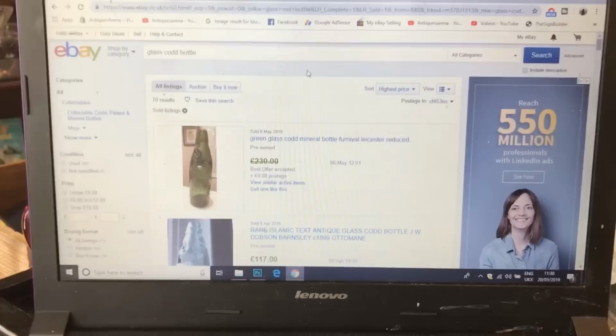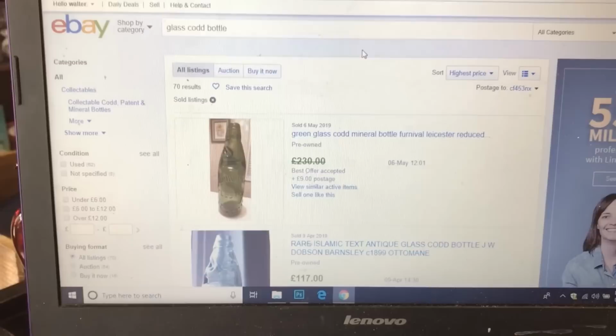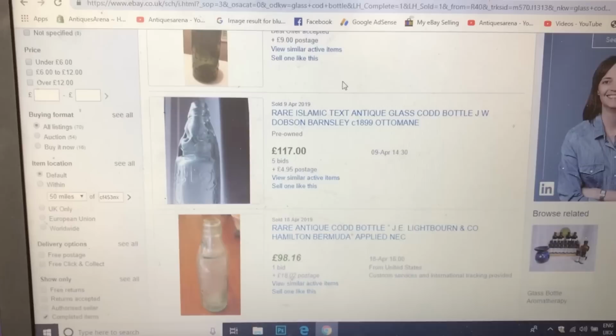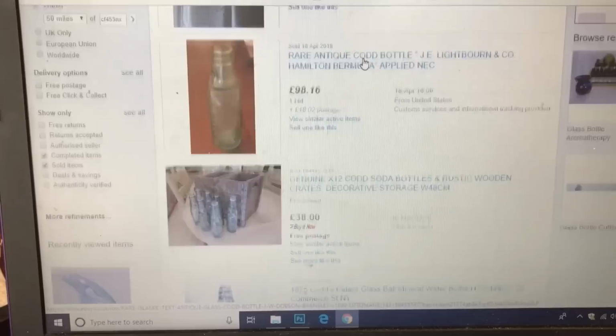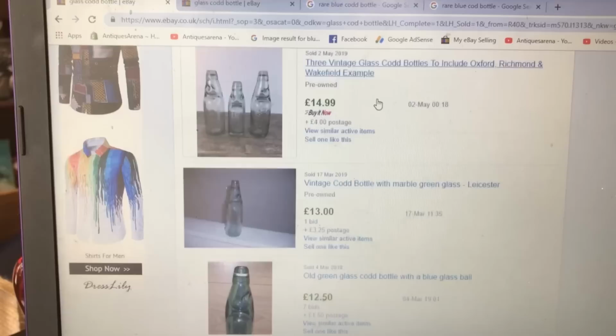Okay, so we've got a bit to show you here on cod bottles, guys. I've searched cod bottles by glass, and they've come up with 70 sold results. Shockingly, a dark green one like I've got pulled £230, so I'm going to have to look into mine there. But they come in a variety of colours. That's the bottle green that doesn't normally pull money, so I don't know. It's got to be something to do with the makers as well as the colours. But you can see we've dropped like a stone now to next to nothing on the price of these cod bottles. Four by there in light bottle green, £17. You've got to have a rare name or a rare colour to pull really good money.